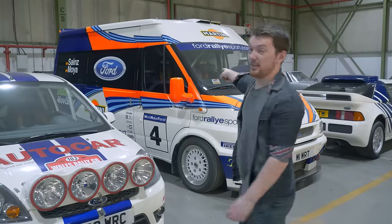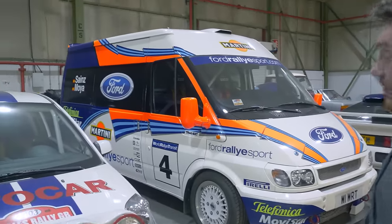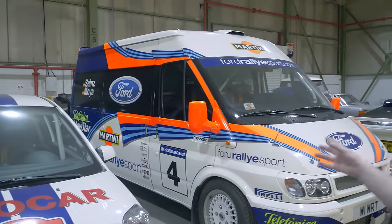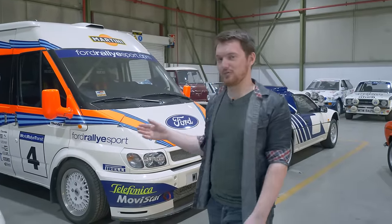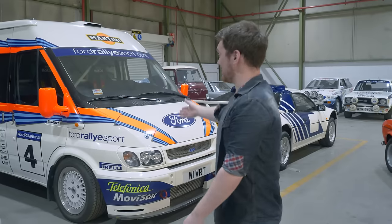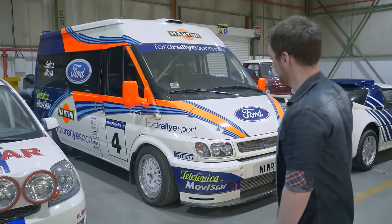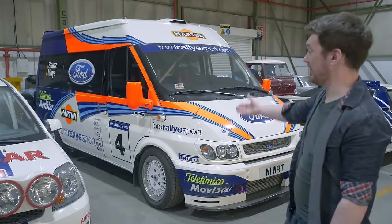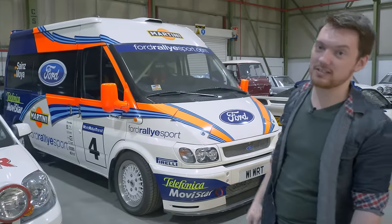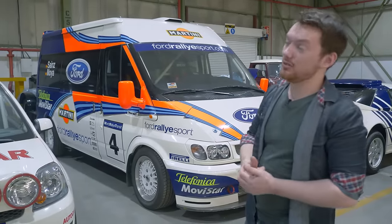And obviously, the big Martini liveried Transit van in the background. Now, not gonna lie, I don't necessarily know the history of this, because when I walked in here, I was very confused, but I imagine because of the race stripped out interior and the race spec on it, it's probably something to do with rally. Naturally, having signs and McRae's number and name on the side of the car. Perhaps it was a crew van, who knows?